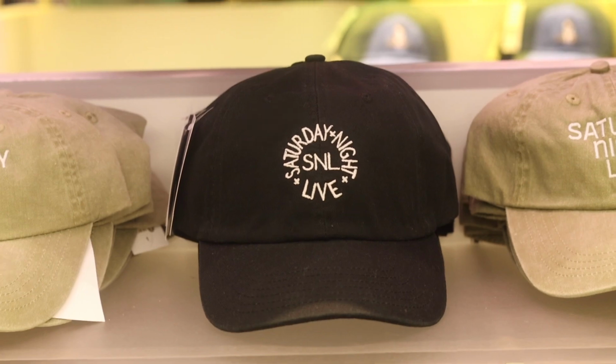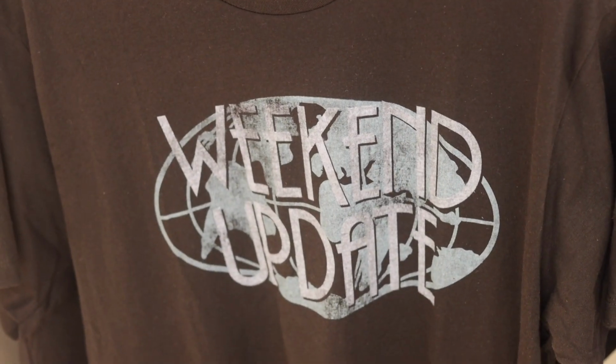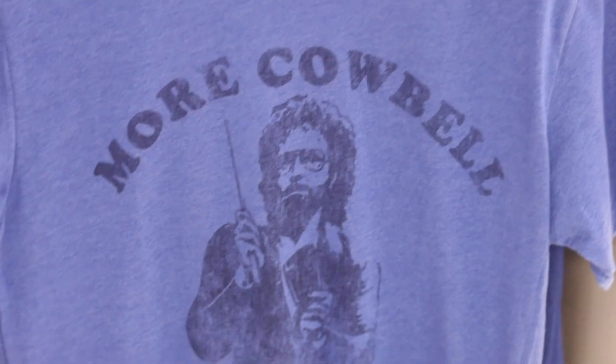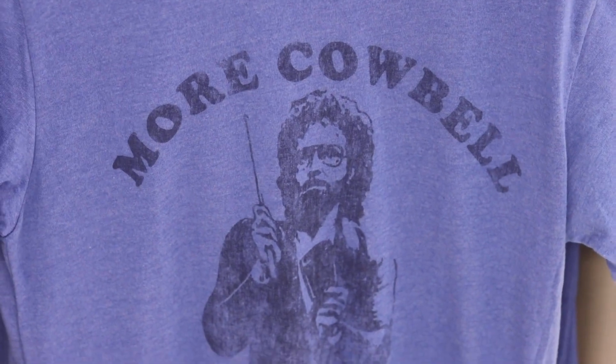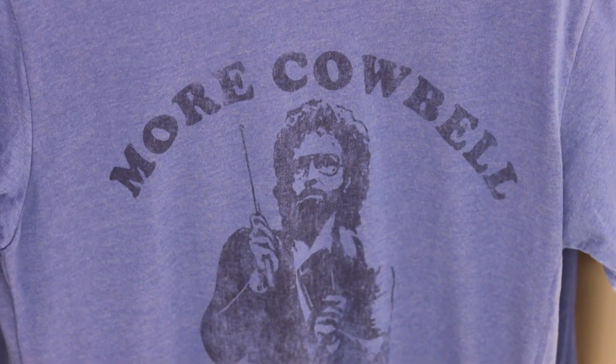What else do we have from SNL? Just a few things. We've got this Weekend Update shirt with the logo. We've got the classic Will Ferrell more cowbell bit. There he is, about to hit said cowbell. Don't fear the Reaper, guys.